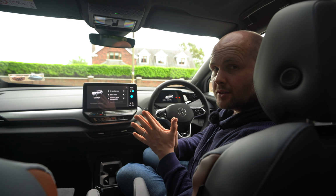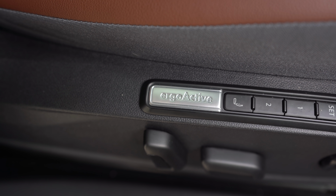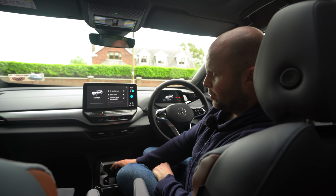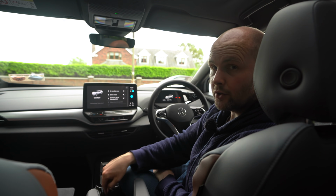These upgraded seats are ergo seats, so they've got adjustable lumbar support in them and you can mess with them electrically. 2 armrests that are individual, like a camper van style. Your cup holders are down here. You can adjust and take this out if you want to use more space in there. Loads of storage down here also, including 2 USB-C charging ports.